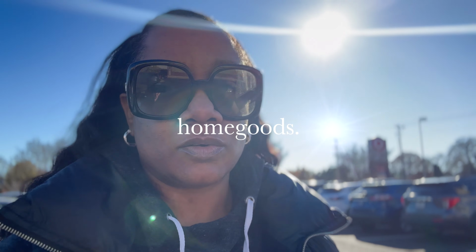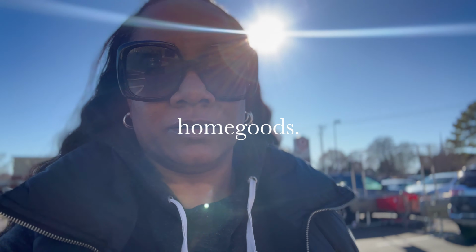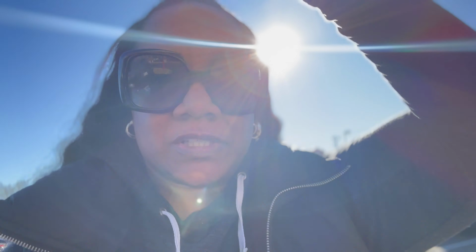Okay, I also want to put something on the kitchen table, some kind of Christmas tray arrangement, something like that. And then I want to see if I can find something for the open space above the fireplace mantle. So I'm running in Homegoods to see what I can see. Probably need to get a basket just in case I find something.